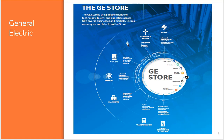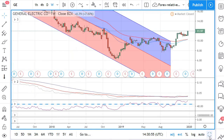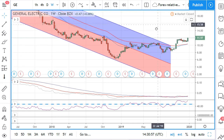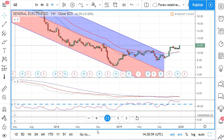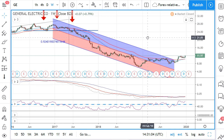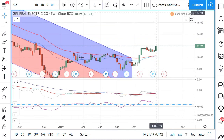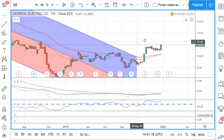But as I said, I will start out just looking at some prices, because I am a technical analyst. I'm also a fundamental analyst, but I do look a lot at the technical part, meaning the price chart. And here we can see General Electric on a weekly chart scale, meaning that every single one of these little candles, as they're called, shows 1 week of price development.